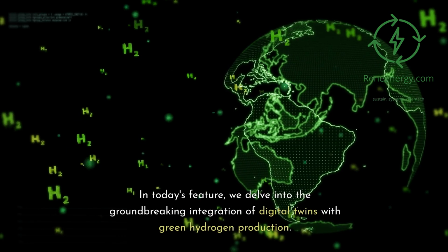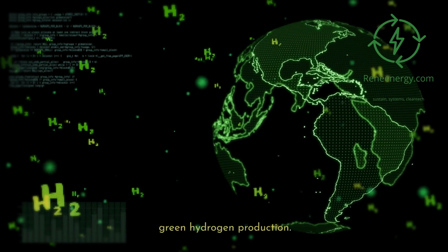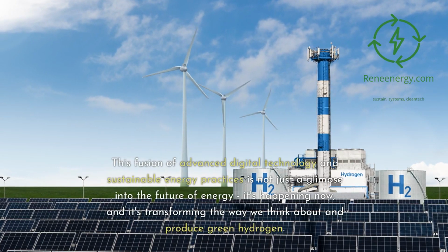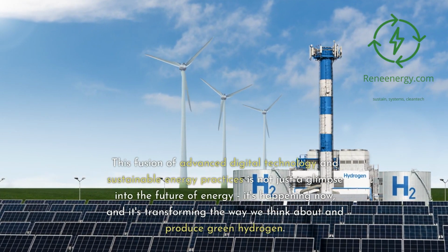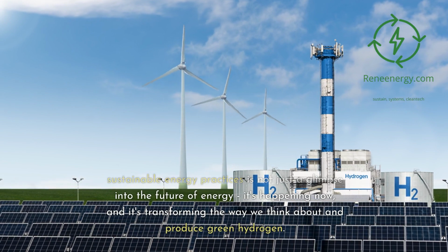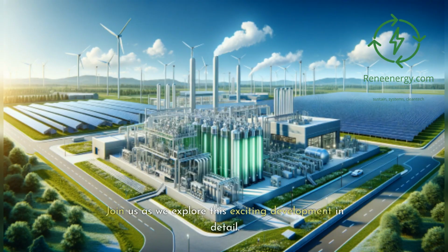In today's feature, we delve into the groundbreaking integration of digital twins with green hydrogen production. This fusion of advanced digital technology and sustainable energy practices is not just a glimpse into the future of energy, it's happening now, and it's transforming the way we think about and produce green hydrogen. Join us as we explore this exciting development in detail.